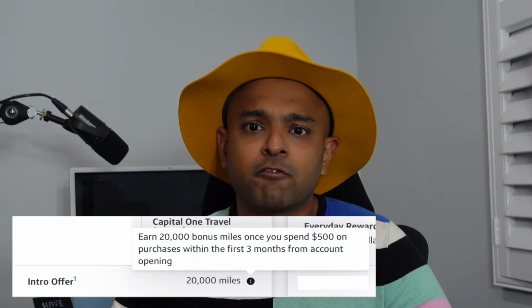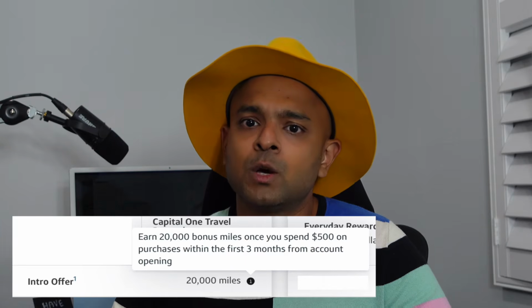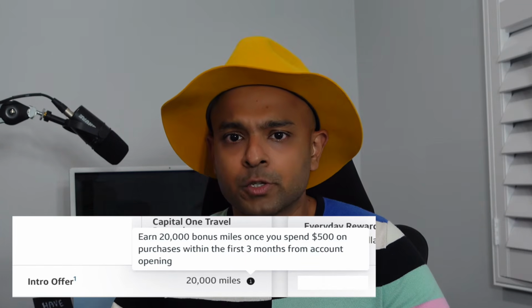The first and the easiest way to earn points is to look for welcome bonuses. Let's look at Capital One Venture One Rewards credit card. This card gives you a welcome bonus of 20,000 miles. The catch is you have to spend $500 using this card in the first 3 months of acquiring this card, which is quite easy for most people. So the credit card company is just adding 20,000 miles to your account for spending $500. And this type of offer is called a welcome bonus.